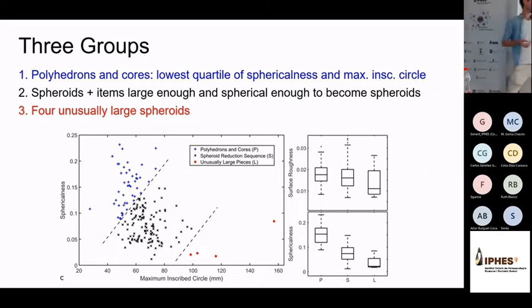We also have 4 just remarkably large pieces. They look like spheroids, or even people might call them bolas, but they're truly massive. It's ridiculous. So it's something different going on, and we'll separate those as well. What we're left with then is the sample in the middle, which I would argue are spheroids. Many of these items are things we would all agree are spheroids, plus anything large enough and spherical enough to potentially be turned into a spheroid.